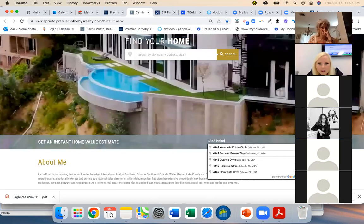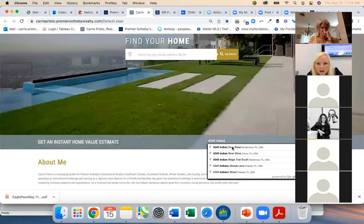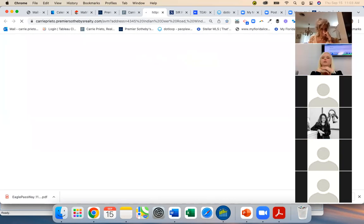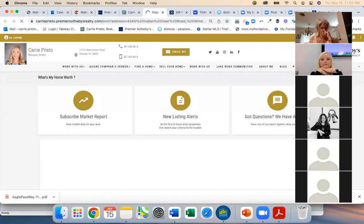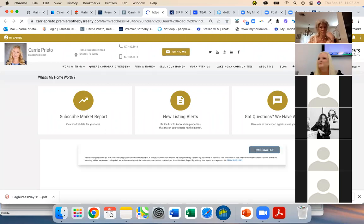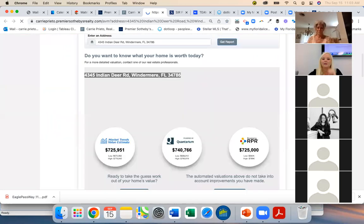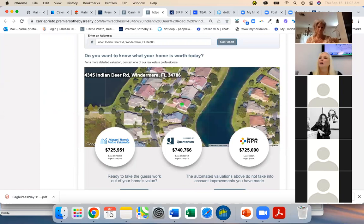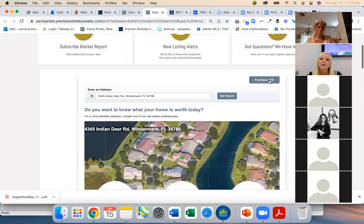Indian Deer Road, Windermere. Okay, search. Jeez, that was painful. And here it is. Right there. And how do you print it? Oh my gosh, I don't know. Print PDF right there.